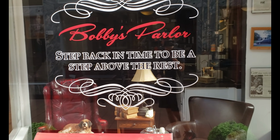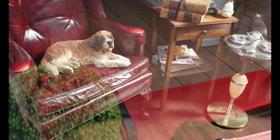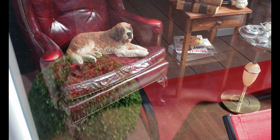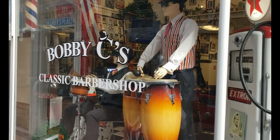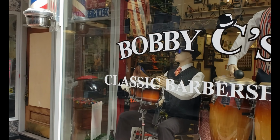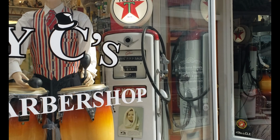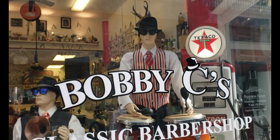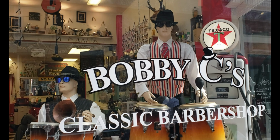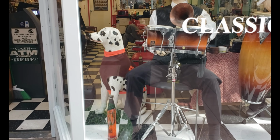Bobby's Parlor. So I assume this is a barber shop, but I like the decoration up front. The chair with the dog sitting on it. Bobby C's Classic Barber Shop. Even more decorations here. The old gas tank from Texaco. Well, they have a lot of nice knickknacks in there. Oh, even a Dalmatian with a brown sweater on him.